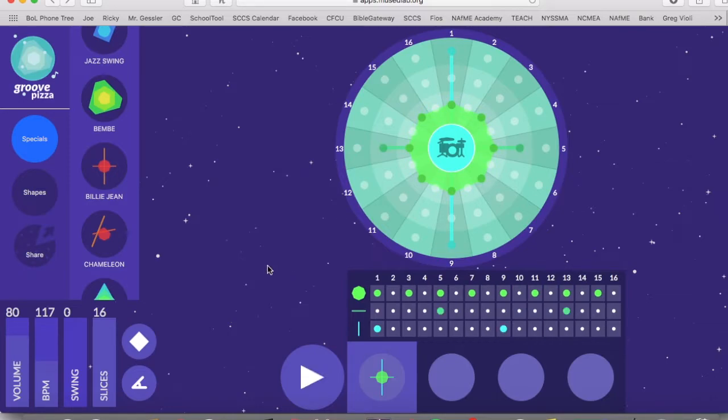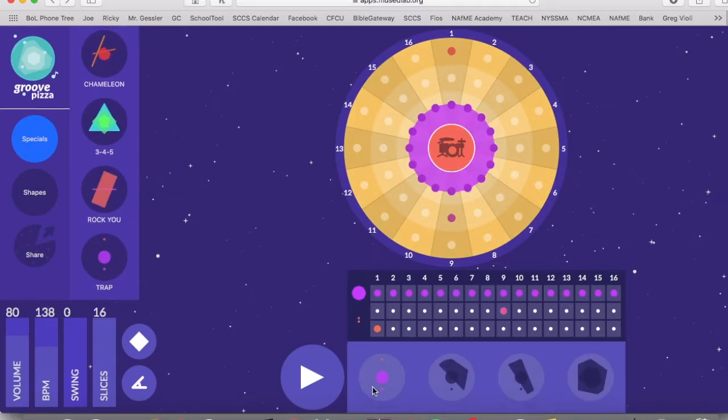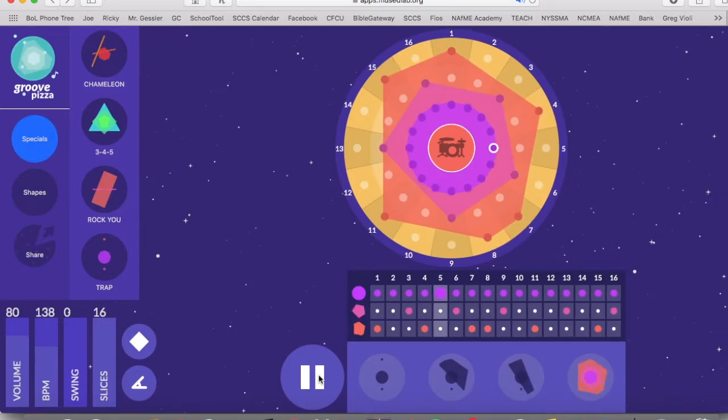You may also have noticed that at the bottom of the screen there are four circles. If you have one circle filled in and you click the next one, it's going to make it exactly identical. I'm going to select a different drum beat. I'm going to go to trap because I think that's a pretty cool sound. And you'll notice that every circle is a little bit different. And then it loops back around to the beginning.